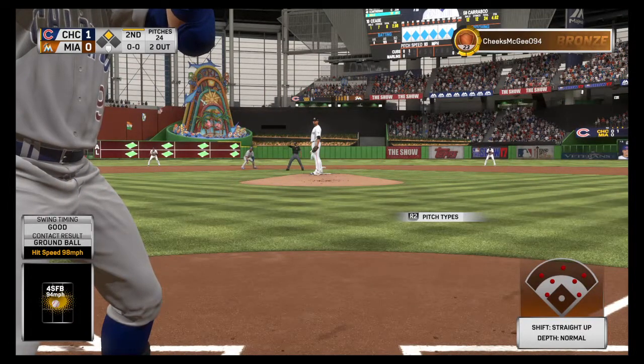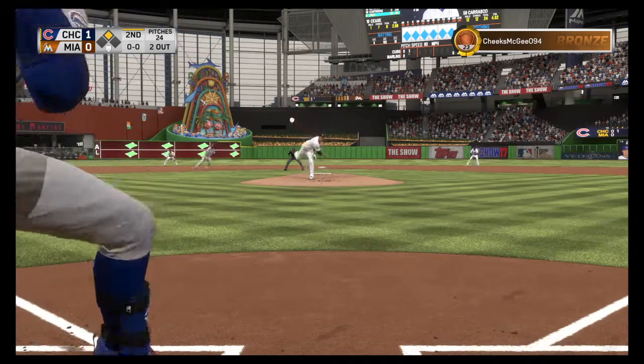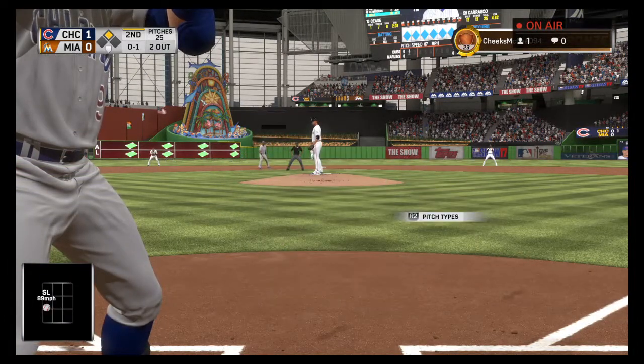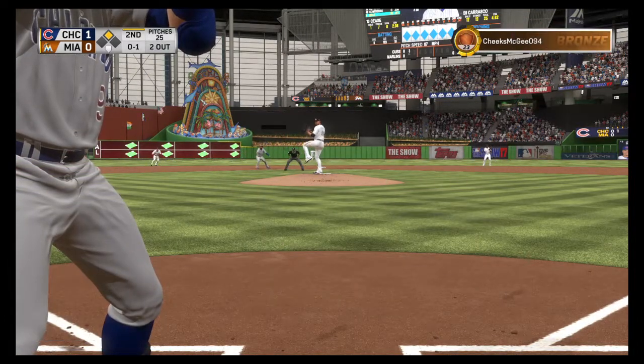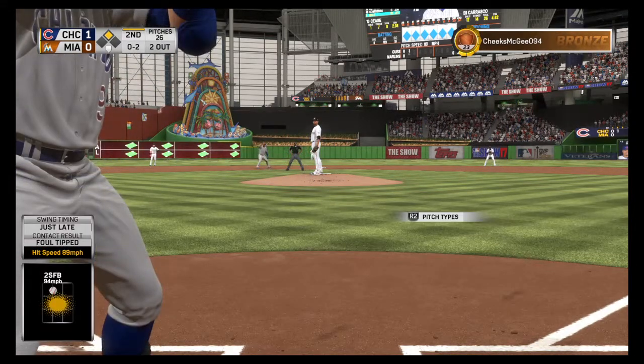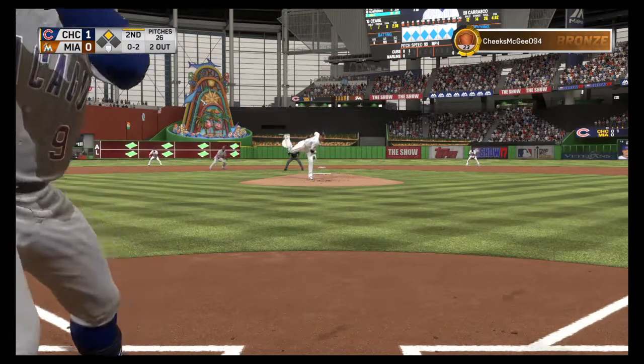Striding in, Javier Baez. First chance for him in this one as he's got that average pushing up near .350 to begin play. Takes a look at a strike over the inside corner. And this is fouled straight back. That's a nice pitch right there. He threw him a breaking ball, comes back with the fastball, and now he's late.